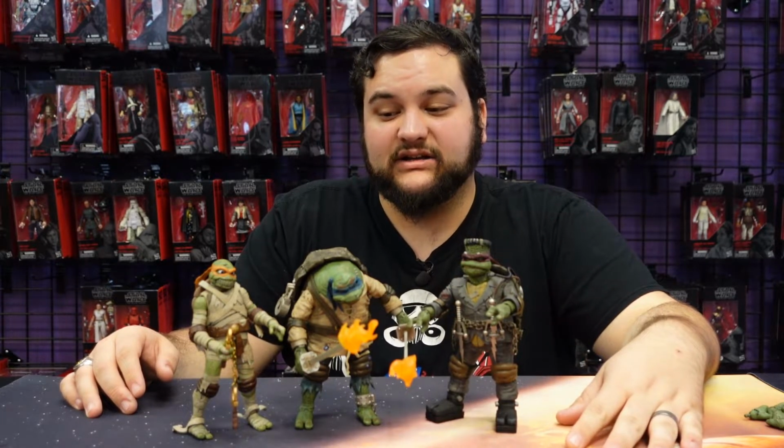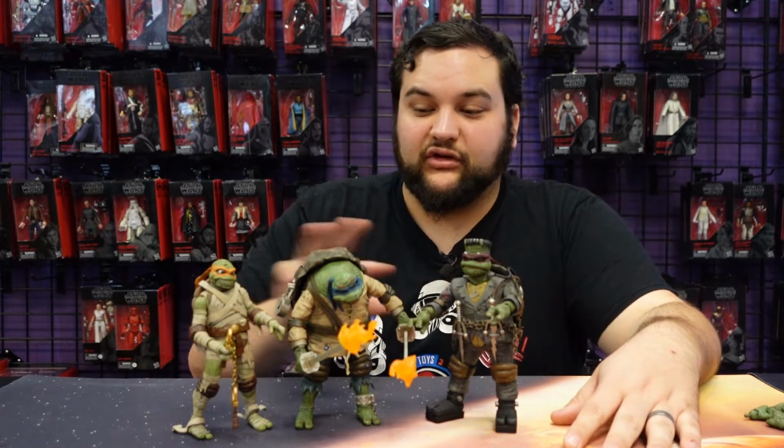And Donnie's not out yet. Donnie did get finally revealed. He is the Invisible Man. I can't wait to see that one in person because it looks so very cool. If you haven't seen images of that, definitely give that a look up because it's a really cool looking figure. Can't wait to see that in person. But there's the 3 of the 4 turtles we have so far in the Universal Monsters line.